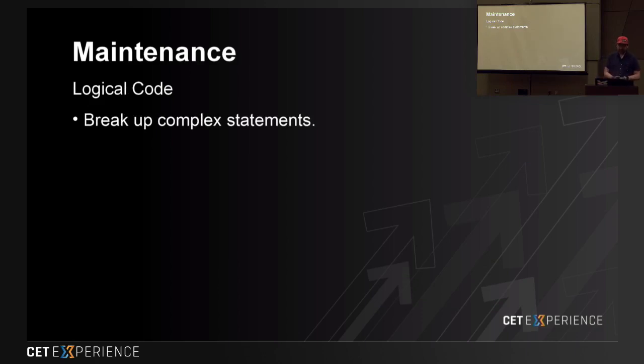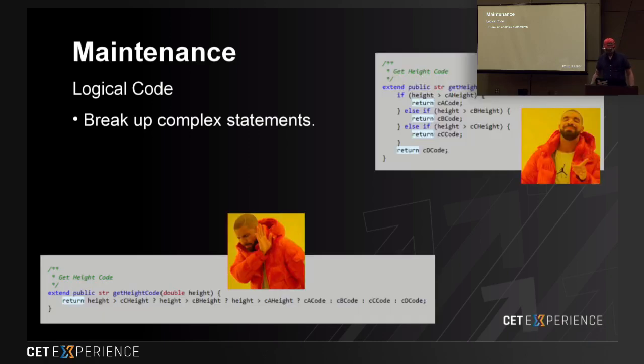Write logical code. Break up complex statements. If something seems too hard to easily understand, break it up into multiple lines or methods. As an example, I made a quadruple stack ternary. And to illustrate how hard that is to understand, when I first made that and was writing the what it is in if statements, I got it wrong the first time. I got it backwards. So those things make it simpler.